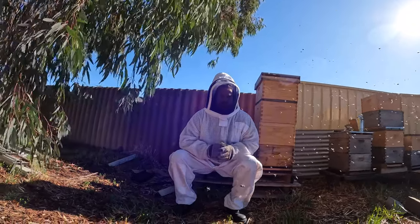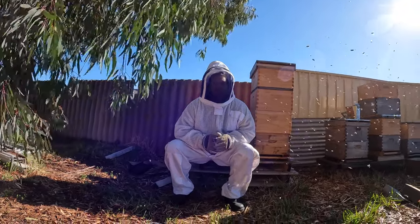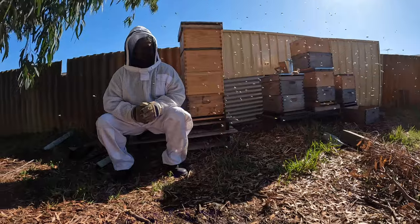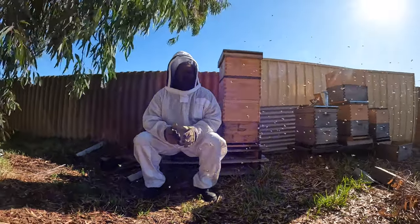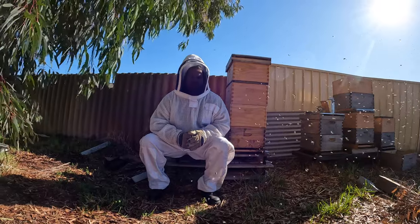I'm not sure how we're going to go. If they get too savage, I'll close it back up and we'll smoke them and settle them all back down. But ideally, we want to sort of keep the smoke out of it for now if I can.